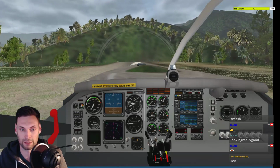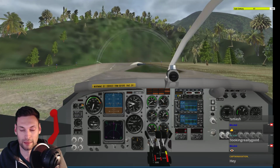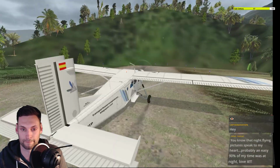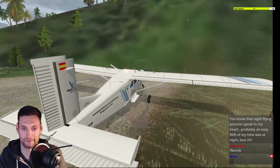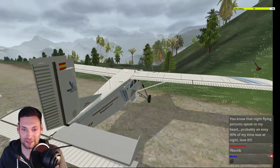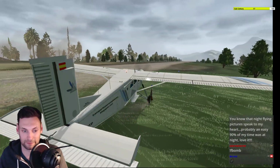Okay, let's get all the way down to the end here. I'm not going to need all of this runway, I think, but it's here. Cessna Skyhawk 204. Oh, this is definitely an F.